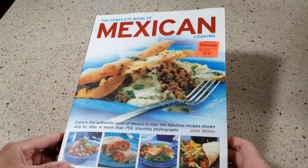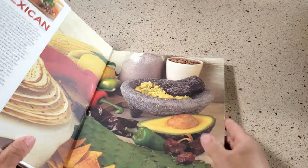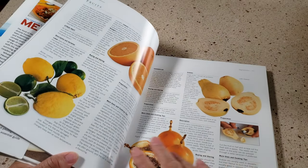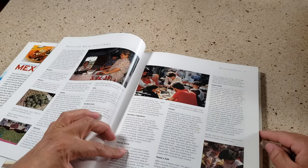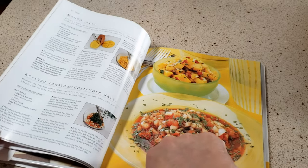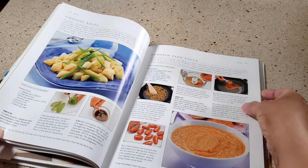And of course, I had to get a Mexican cookbook. This is a complete book of Mexican cooking because Mexican food is my absolute favorite. I am a California girl through and through. I grew up eating Southwest cuisine and most of the time that's all I ever want to eat. Mango salsa, roasted tomato and coriander salsa. Oh my gosh, I'm gonna have fun with this book.